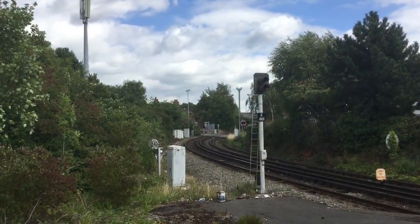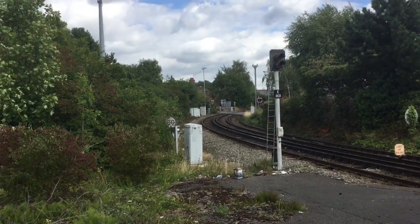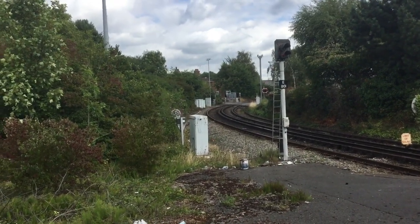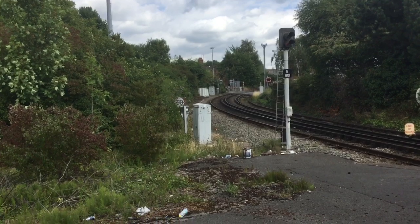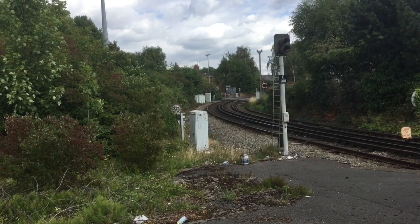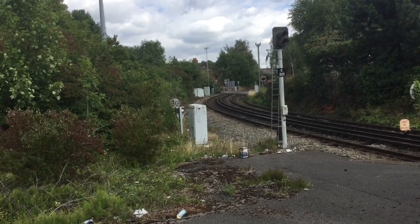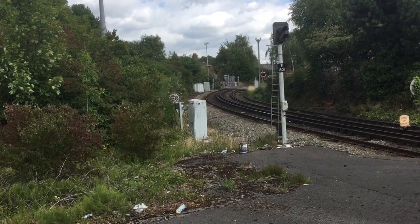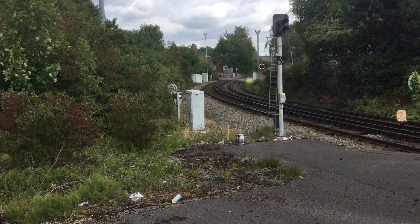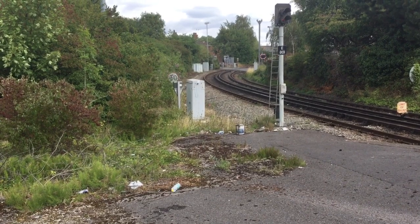Passing through next should be a class 158 Pacer from Portsmouth Harbour to Cardiff Central. Should be here any moment, as it passed Brighton around 3.5 minutes ago. If you've never done the Portsmouth Harbour to Cardiff line, I would highly recommend it, as it's a very beautiful trip. My personal favourite is going through Bradford on Avon into Bath and then Bristol.